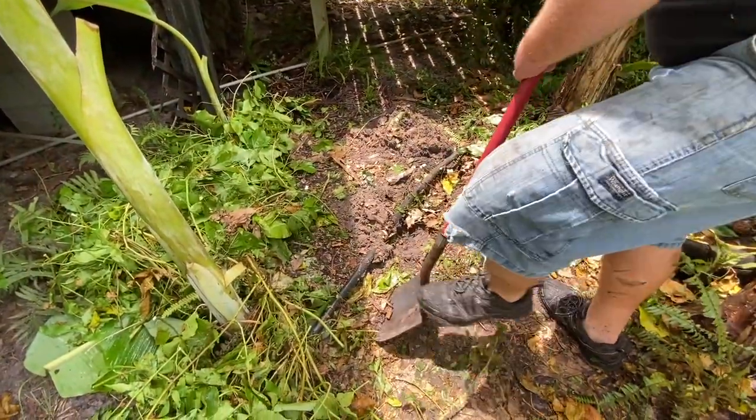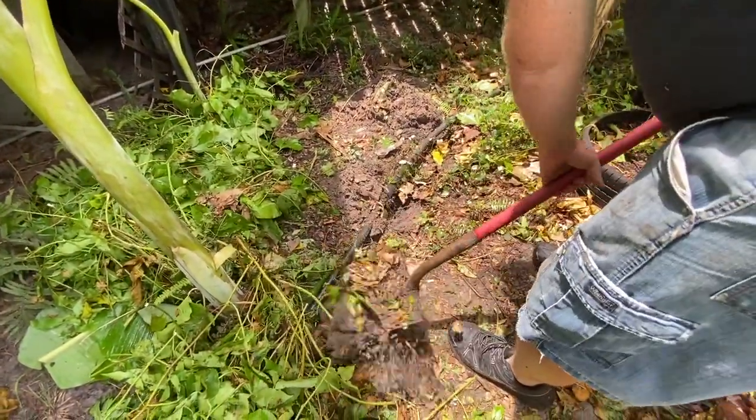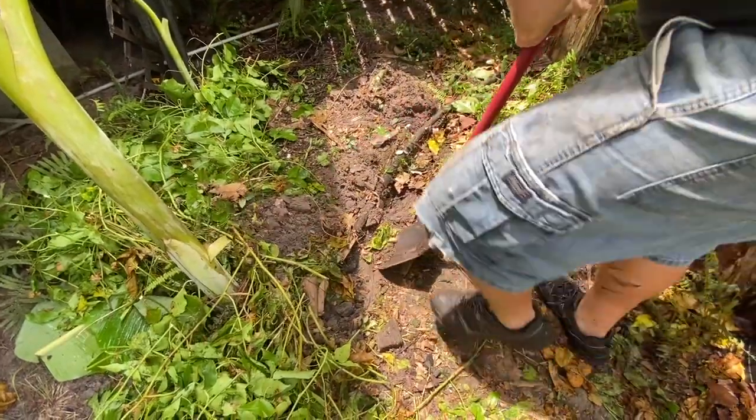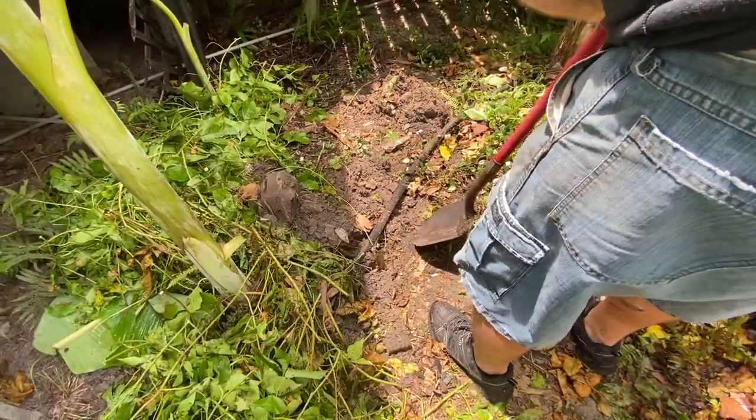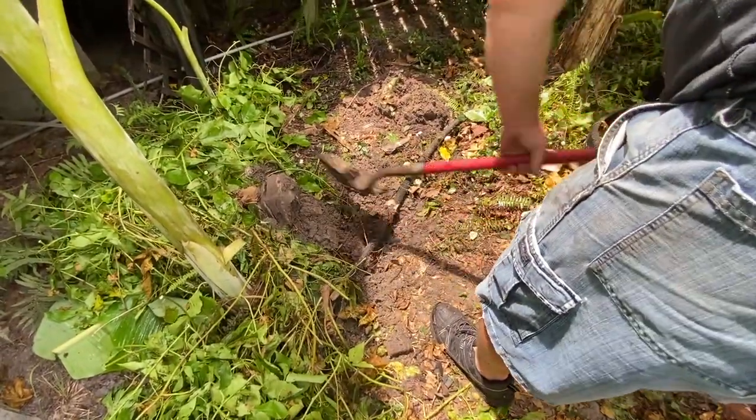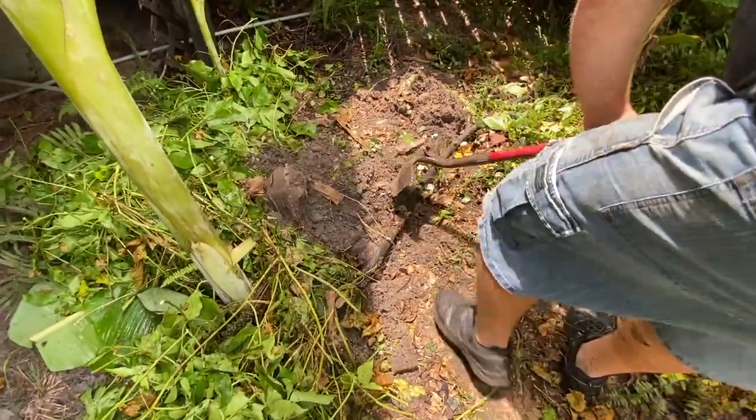Now the voles and whatnot aren't going to bite into it, are they? No. All right, so we don't have to worry about digging it back up. And if they do, they're not gonna make huge holes. Yeah. We'll just irrigate.